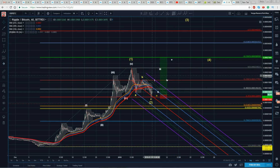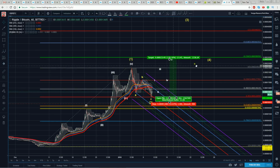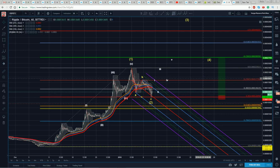But we have an algo target here. So here's the buy at the 50. Here's our target up here. I'm going to push this off to the side so it's not in our way. So we have a buy at the 50, which was something we had up in the room this morning. So this was a buy here at the 50.